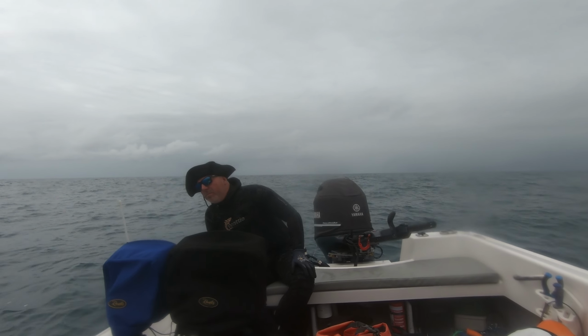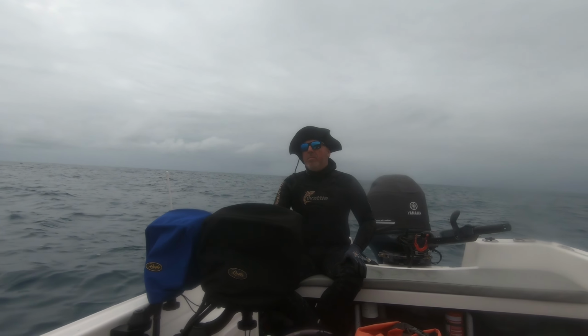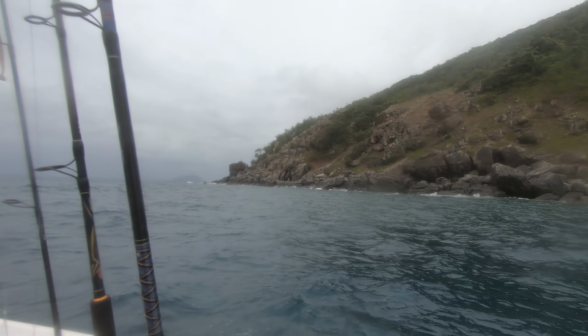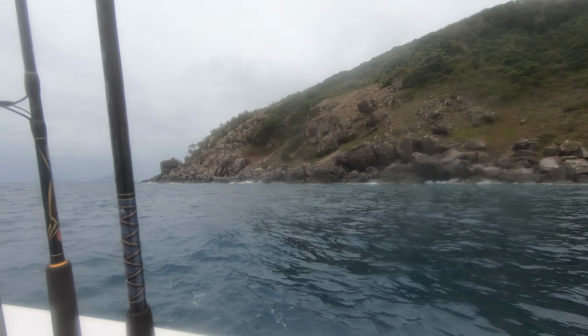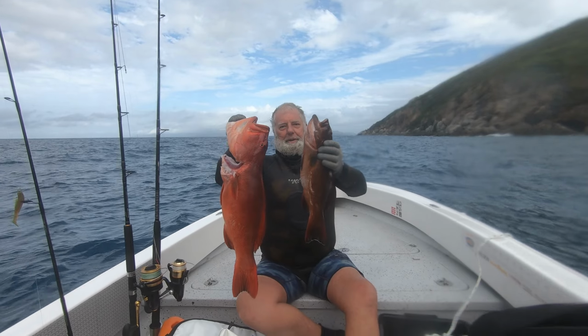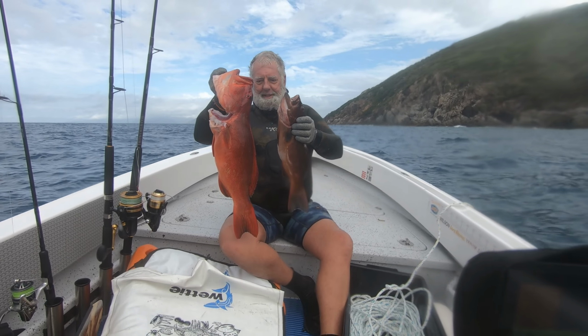Not many fish. A couple of trout and a bluey, some random cod. Beautiful country, not many fish. Got a few trout, had to really, really work for them. There's a couple of really nice ones.